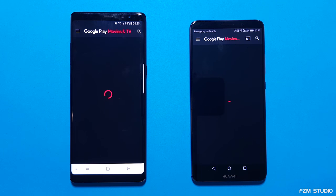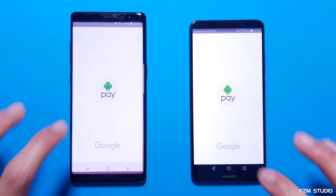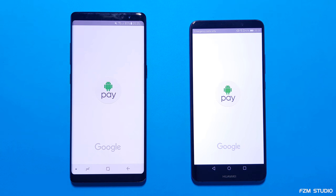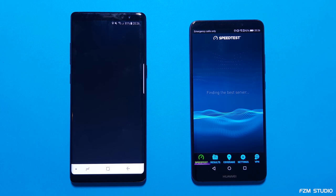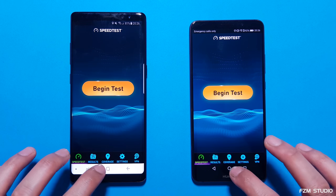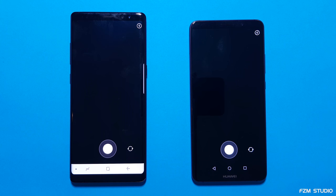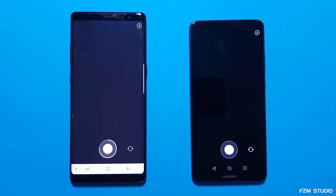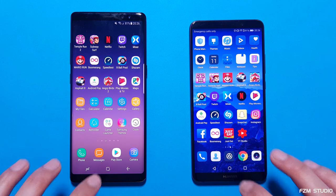Let's go to Google Play Movies. But the Mate 10 Pro easily takes that one. Android Pay. Once again, the Mate 10 Pro. And speed test. Let's find a server. The Mate 10 Pro, not much in it at all between them, to be honest, but as you guys can see, it was a bit quicker for Boomerang. About the same. Let's try the actual button itself. A little bit faster response times on the Note 8.